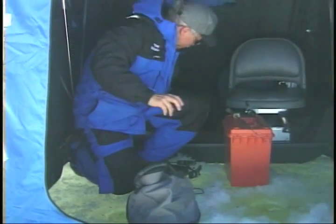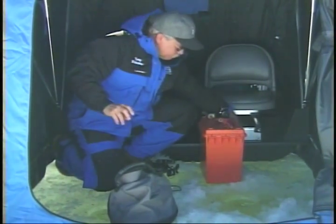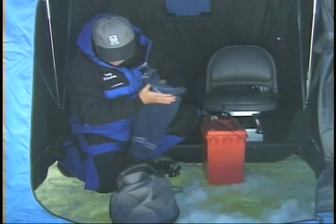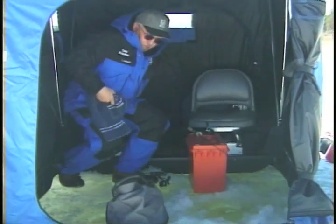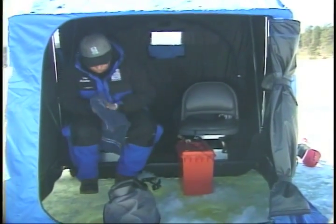Get my towel out here, wipe my hands off. And that one, you know what? I'm gonna put my transducer back down so I see if any fish come. And then I'm gonna talk to you for a minute because the bites are taking off here.